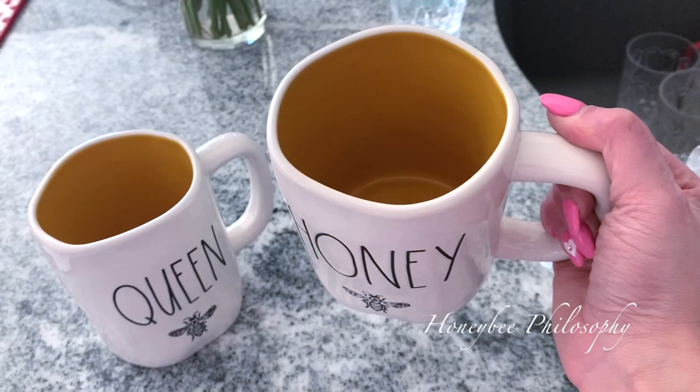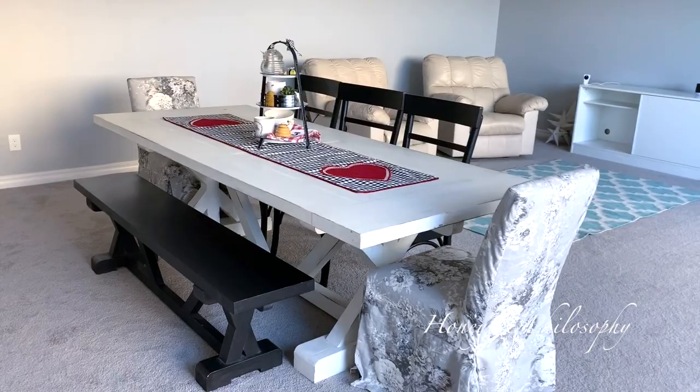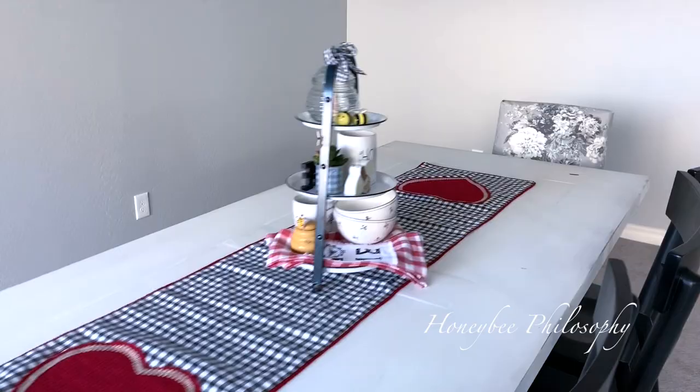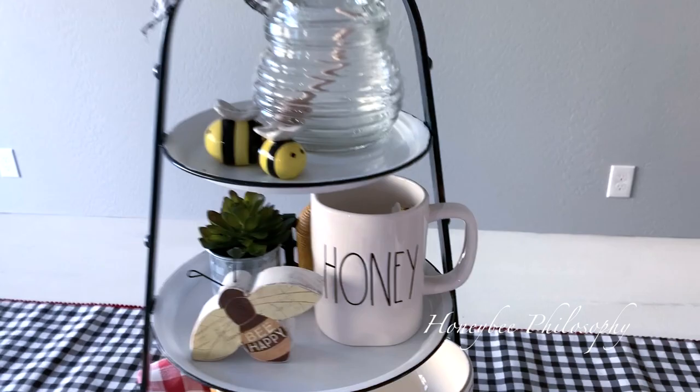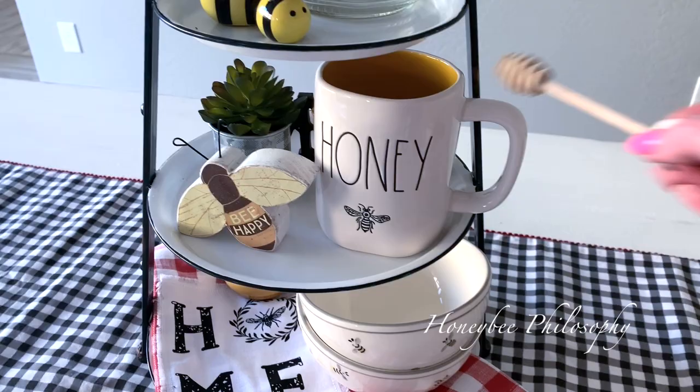I absolutely love them. And actually, I'm gonna bring this mug over to my little three-tiered stand that is now in our dining room. I don't think I showed you guys this last week. I put this together last weekend, and I think it looks really cute. So I'm actually going to replace this honey mug here with the honeybee one. And then this goes on the top here. Look how stinking cute that is, you guys.